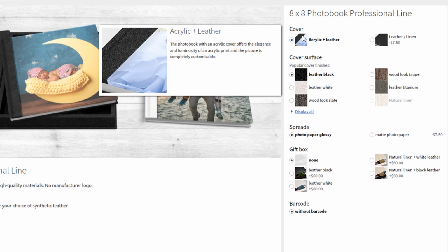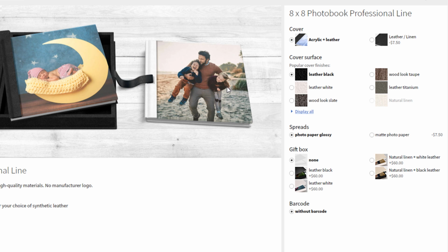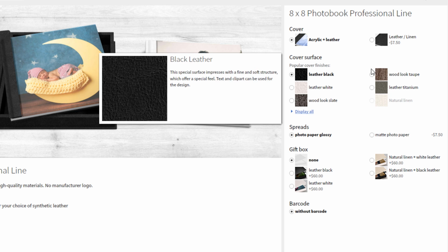That acrylic glass is absolutely amazing. Your first page is something that's going to be in the glass, and that's something that you really want to say it's you. It's got to be about you, okay?